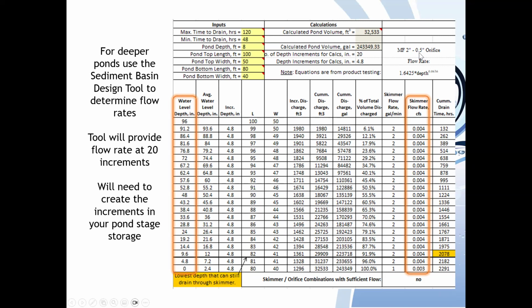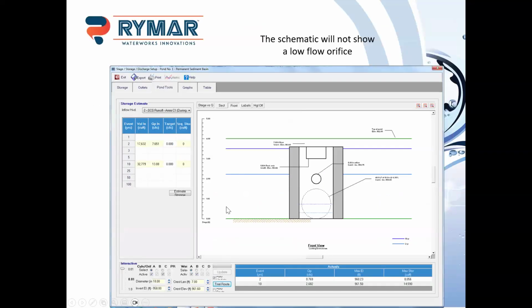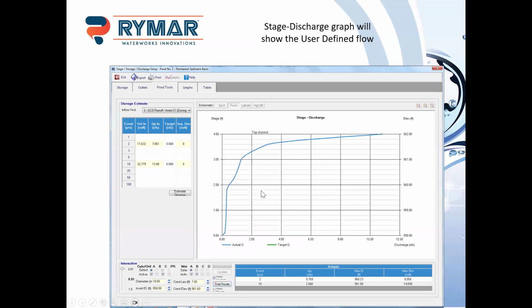Now, in this example, this is our 2-inch skimmer with a 1/2-inch orifice, so you're not seeing much change in flow rate, but on the larger skimmers, you're going to see a bigger change of that. And so then when you look at your schematic in Hydraflow, typically you'd see a low flow orifice down here, 2 or 3-inch hole at the bottom. You don't have that. You've got your 6-inch orifice, your rectangular weir, top of the riser.